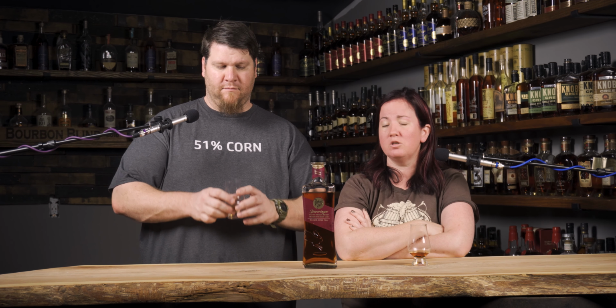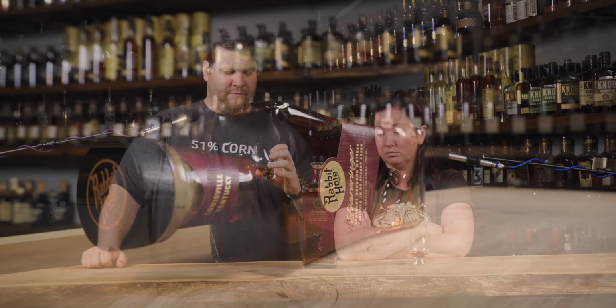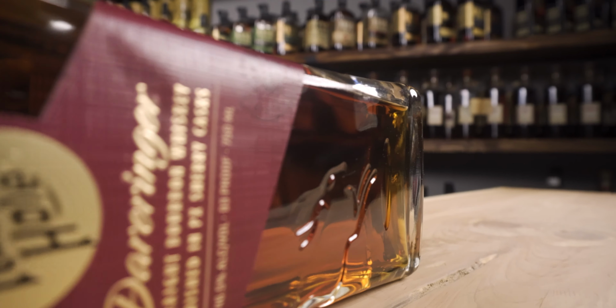Mm-hmm. And you can definitely get the sherry notes. There's no question on whether or not this is finished. Right. But it's not overdone. I think they pulled it right at the last minute. The sherry is definitely there, and it's well balanced. Had they waited probably another month or two, it probably would have been overdone. Yeah, it's very clean.